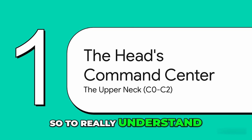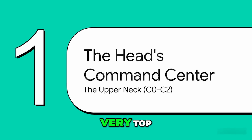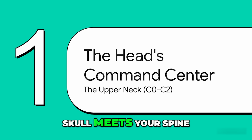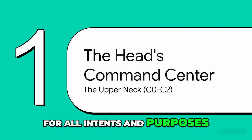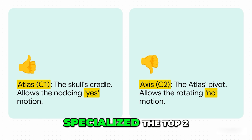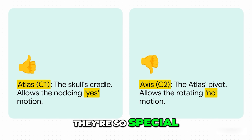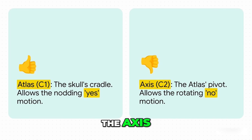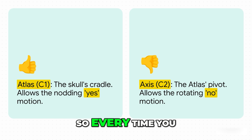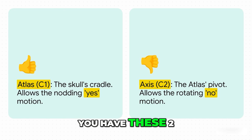Okay, so to really understand this marvel, we've got to start our tour at the very top. We're talking about a region called the cervicoencephalic area. This is where your skull meets your spine, and it is, for all intents and purposes, the command center for your head's movement. What's so cool about this area is how specialized the top two vertebrae are. They're so special they even get their own names. You have C1, the Atlas, named after the Greek titan who held up the heavens, because it literally holds up your head. Then right below it, you have C2, the axis, which acts as a pivot, letting the Atlas and your head rotate. So every time you nod yes or shake your head no, you have these two to thank.